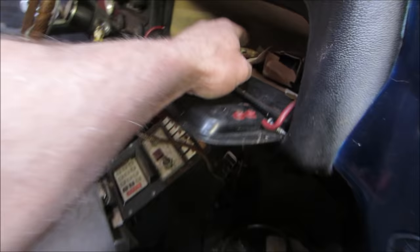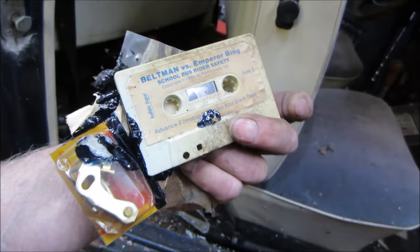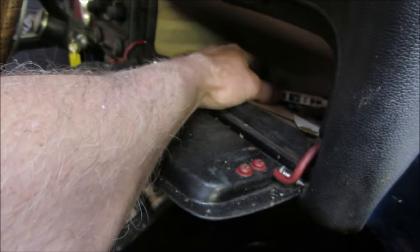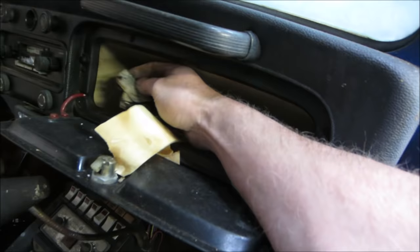Anything we got? What kind of taste in music do we got? Okay. School bus ride safety. Got a set of genuine German points. Probably worth as much as the car is. I don't know what that is. Condenser. Double the price of the car. Yeah. Body paint. I don't dig their taste in music. What do you think those are? Another set of points. What do these say?